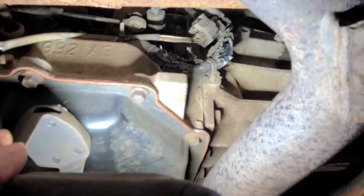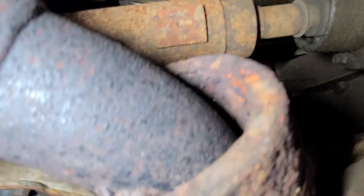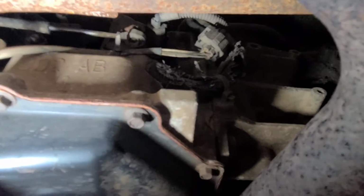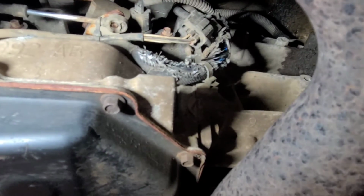So underneath the vehicle, looking at the wiring harness going into the tranny, I see evidence of some rodent activity. In fact, there's one wire hanging right out of here. I don't know what that's for, but that's not a good sign.